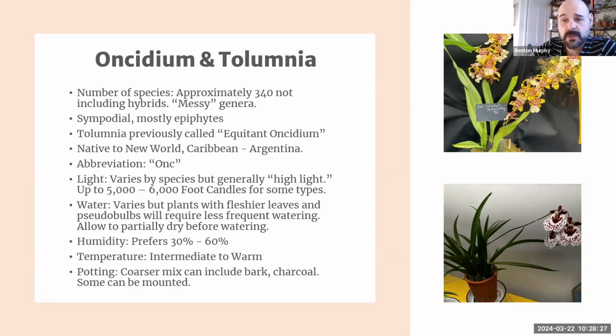The horticultural abbreviation is ONC, O-N-C. These are high light orchids. They like light up to 5,000 to 6,000 foot candles. So you're talking about a southern facing window or some artificial light in order to keep them thriving. Watering, since these do have pseudobulbs, they do have an internal storage capacity to store water. They need a little less frequent watering than some other types. You want it to partially dry out a little bit before you give it that next drink of water. But again, you need to know your species, because there are some exceptions to that rule.